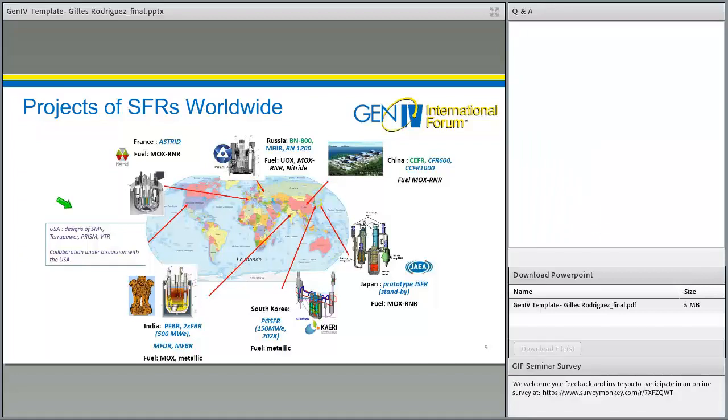So you can see it is a worldwide development, and the trend of Generation-IV is to try to make a mutual development between the whole systems, keeping in mind that you can have your own design, but you can also share some knowledge and feedback between the different countries, as I explained before.